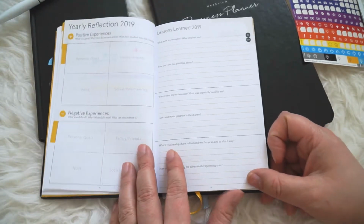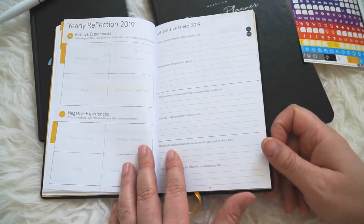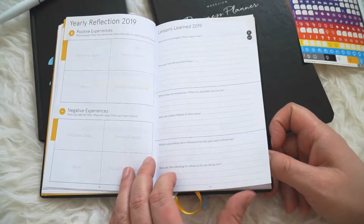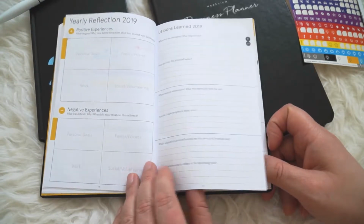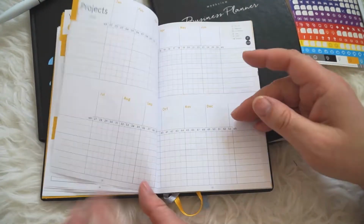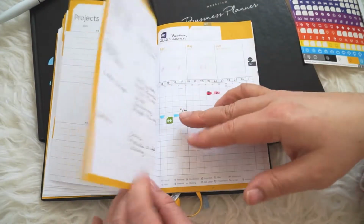Then we have the yearly reflection right at the front, just like the other planners now, so that you'll always flip through and remember to fill it out. What was good, what wasn't good? Here we have the goals for 2020 and projects for 2020 also.